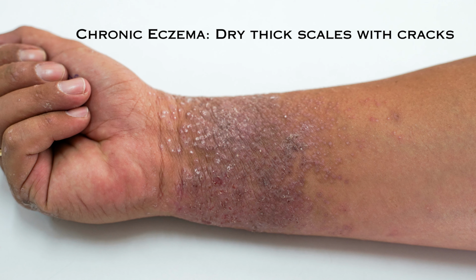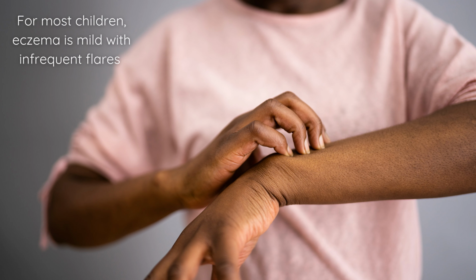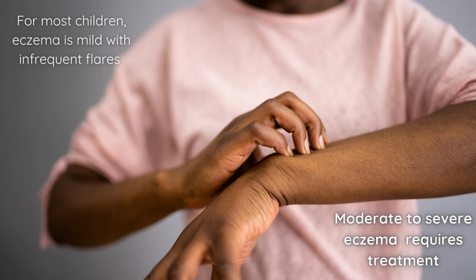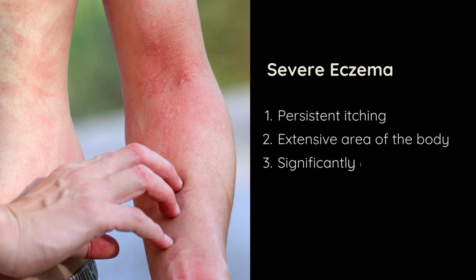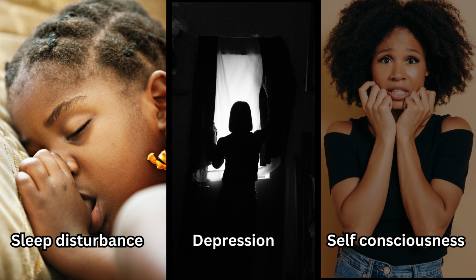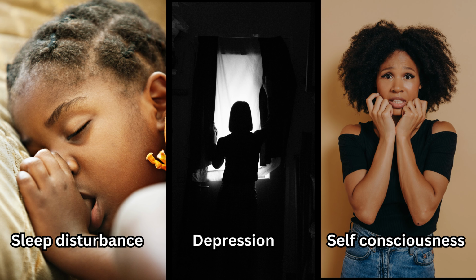For most children, eczema is mild with infrequent flares that go away on their own. But children with moderate to severe eczema normally require treatment. Eczema is considered severe if there is constant itching, if the area of the body affected is extensive, or if the condition significantly affects the child's physical and psychosocial well-being, like causing loss of sleep, anxiety, depression, and excessive self-consciousness due to the appearance of the skin.